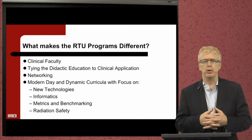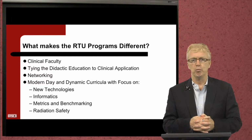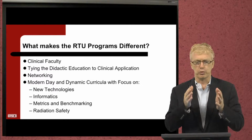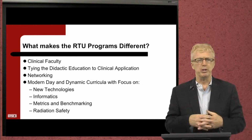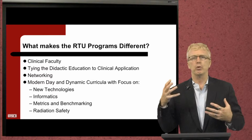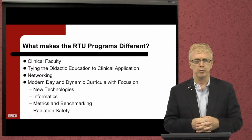So what makes our programs different from other radiological science-based programs? First, we have a very clinical faculty. We're in the trenches, they have a great diversity, they stay on top of what's current and where the future is going. That allows us to share that with the student. The networking, we establish a community, okay? We're a family. Our graduates are still engaged with our students. Our faculty are engaged with our graduates. Our faculty are engaged with our students.